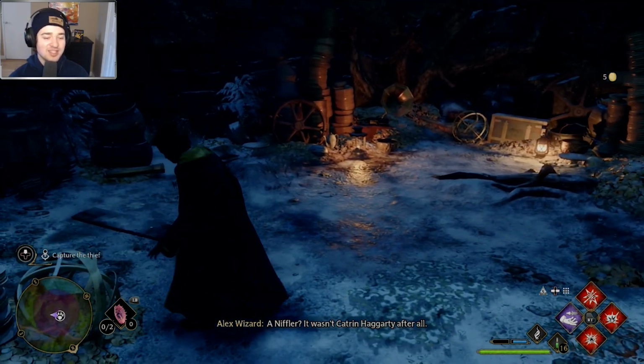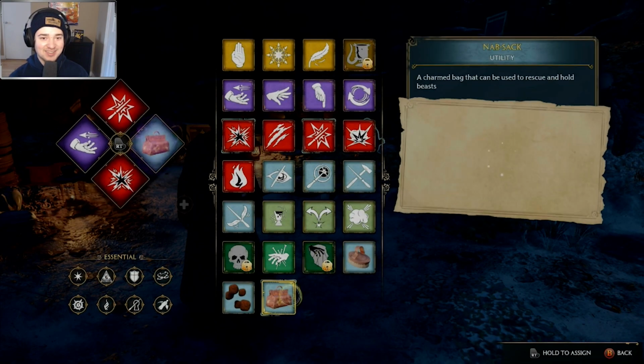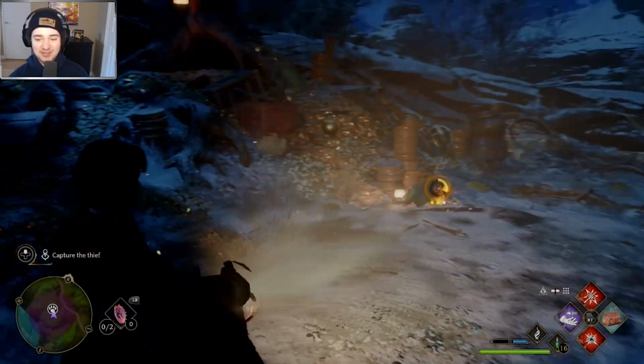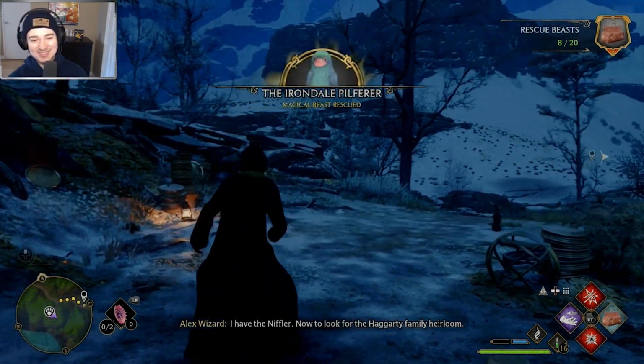Oh my goodness, it was a Niffler? The Iron Pilferer. Oh my goodness. What did it say? The Irondale Pilferer. Let's catch it. I was wondering why there were so many coins on the ground, but it's a Niffler. That makes perfect sense. I have the Niffler.